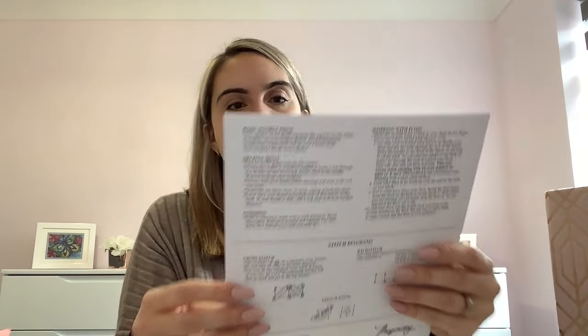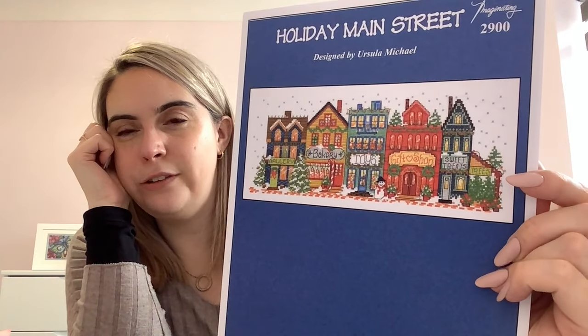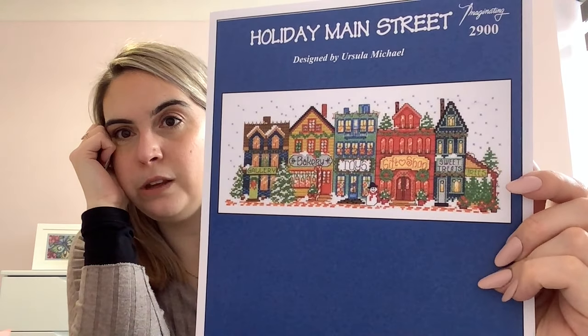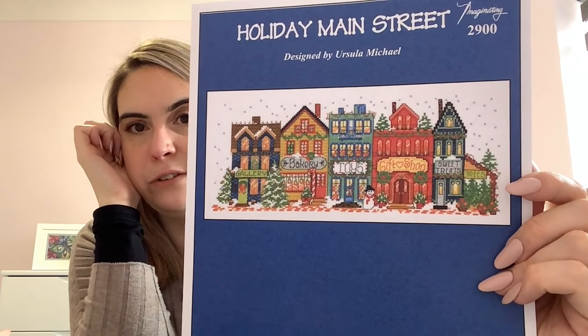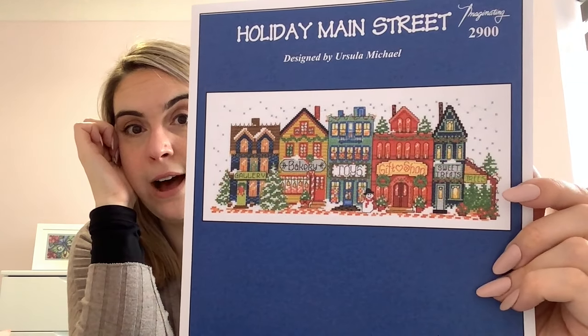I got that. And then at the same time, I got this pattern. Let's see if I can find it. This is Holiday Main Street by Ursula Michael. It reminds me a lot of the Stony Creek In the Village patterns, but this is a Christmassy one and it's obviously got a bit of a different style to it. But I really liked it, so I decided to get that.